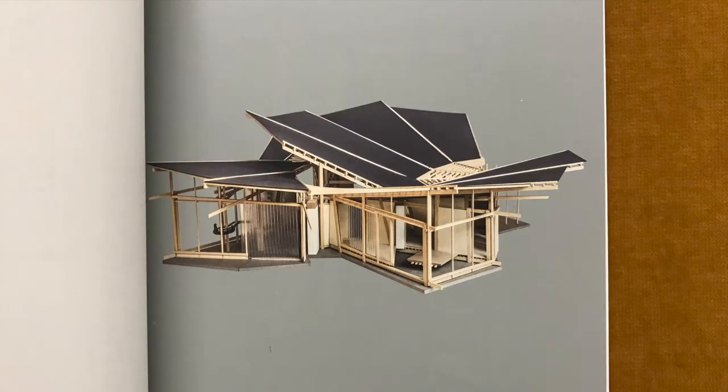The architectural model has the unique advantage of diminishing the size of a building without reducing it to an image. The architectural model is what an architectural rendering on a computer screen will never be: an object and a space at the same time.